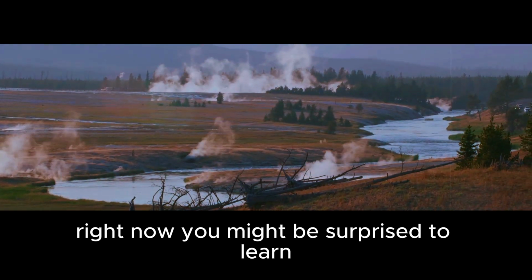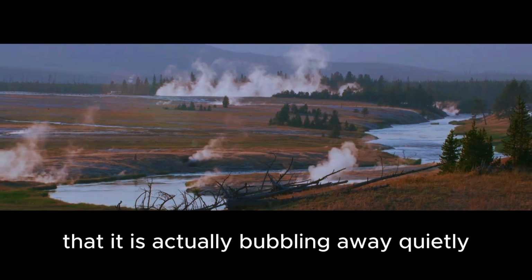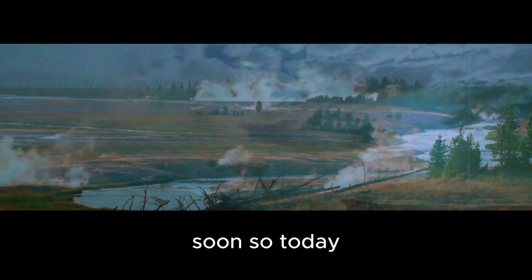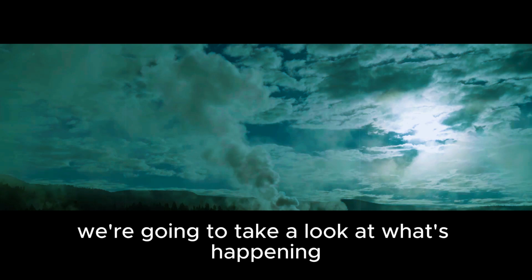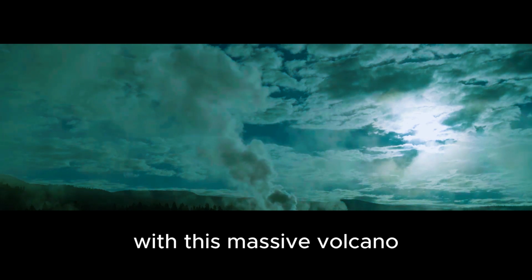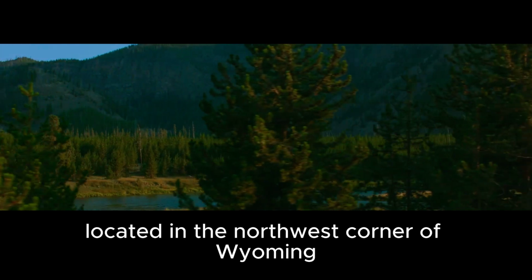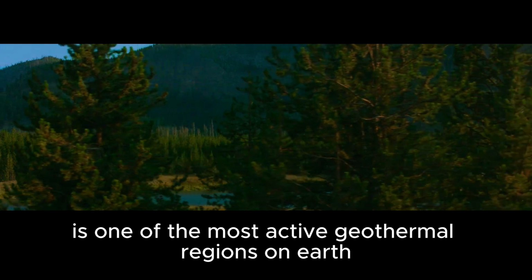You might be surprised to learn that it is actually bubbling away quietly, and there are plenty of signs that it could erupt again soon. So today we're going to take a look at what's happening with this massive volcano and what it means for the rest of us.